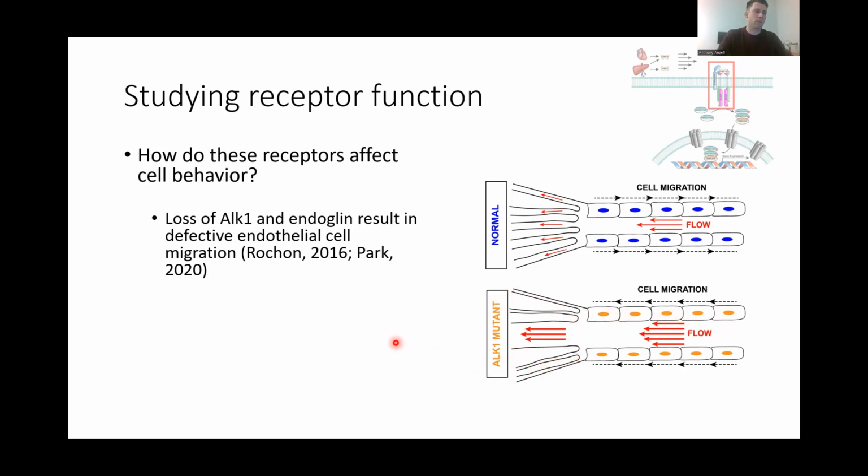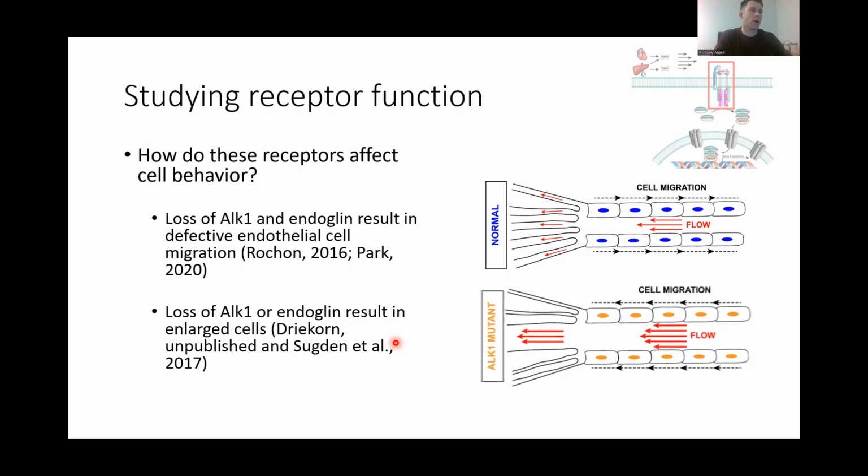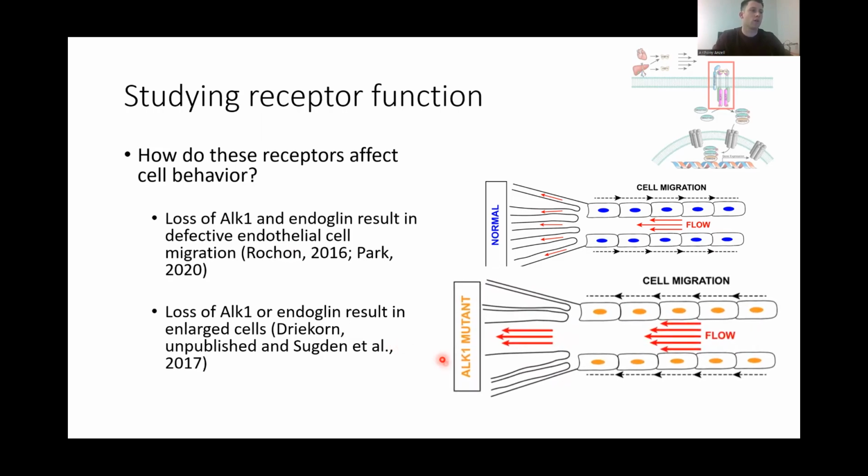development of the AVM. The other thing that we've noticed too, and that Arndt Siekmann has noticed, is that the loss of ALK1 or endoglin actually results in cells becoming very enlarged. So when you lose ALK1 or endoglin, those cells become really large, which makes the lumen of that blood vessel really large and induces that AVM. And so, of course, the next step is to understand what's happening to these cells that makes them migrate in the opposite direction and makes them get really big.